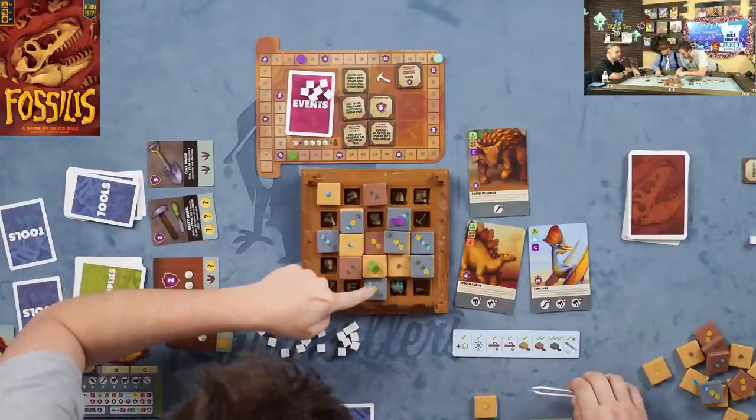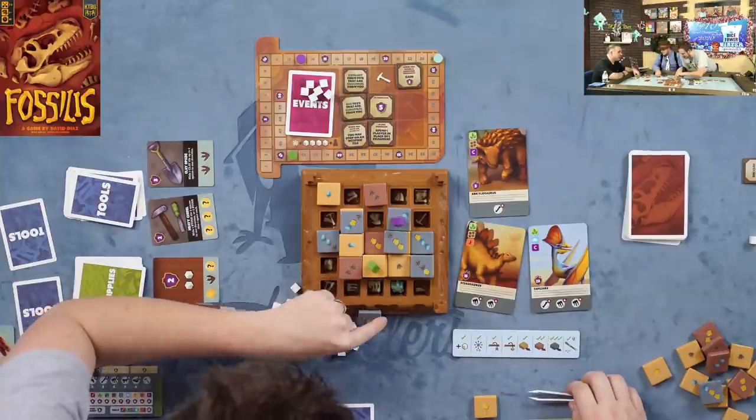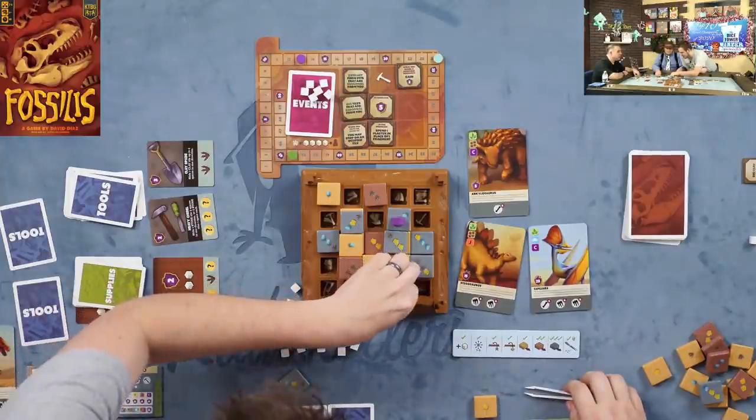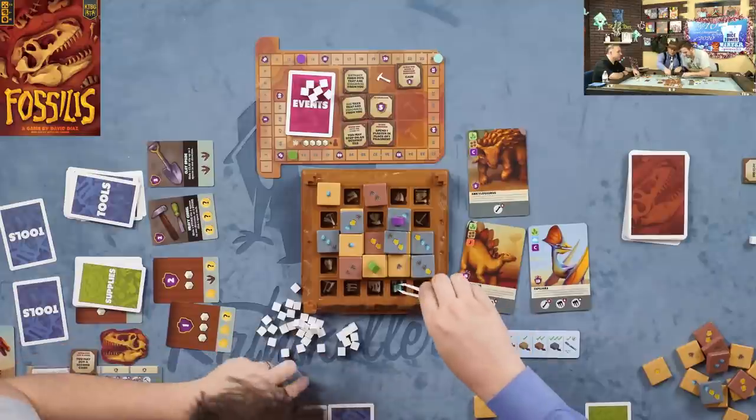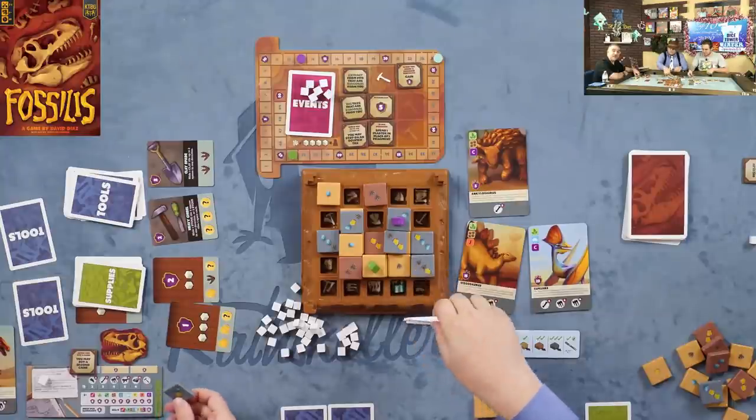One. Can I push down here? That would be all four. Yeah, do that. But that pushes you. That pushes me off. Yeah. Got it. I'd like to just point out that there's only one person that's been pushed off the board in this entire game. It's me, and it's been three times.